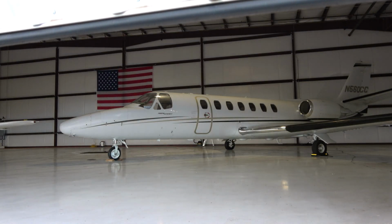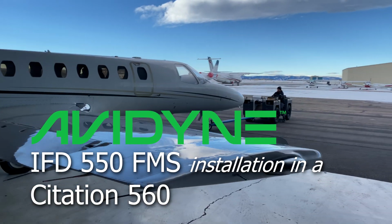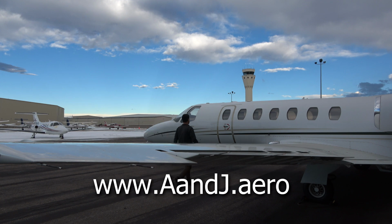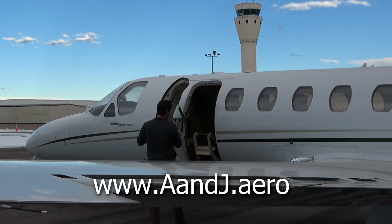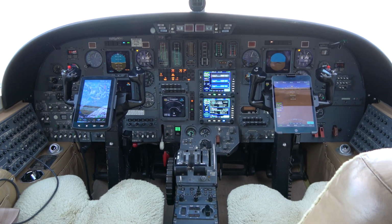Welcome. We're going to look at the Avidyne IFD 550 FMS system installed in a Citation 560. That's the Citation 5 in this case. And this was done by A&J Aero in Arkansas. So let's hop in the cockpit and take a look. You can see the new equipment installed.